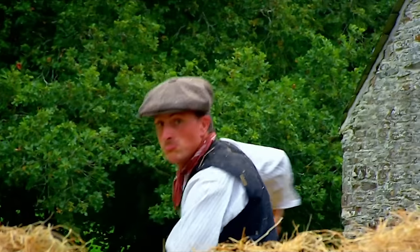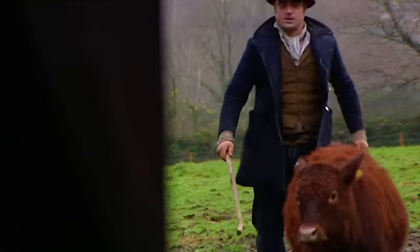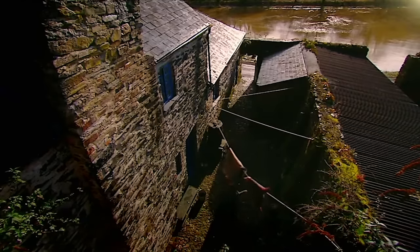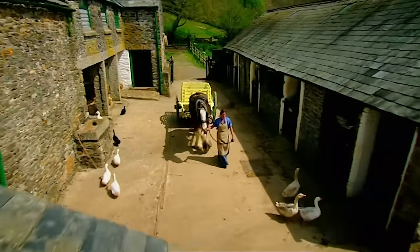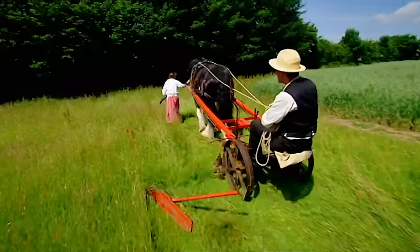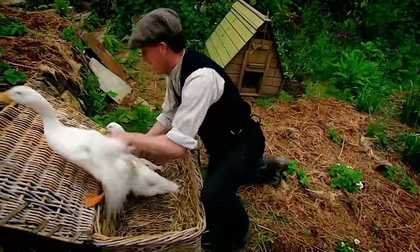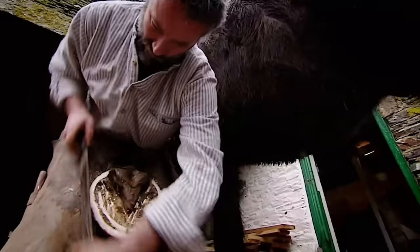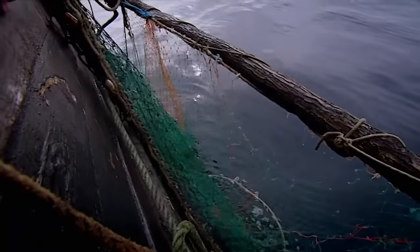Now at Morwellan Quay, archaeologists Alex Langlands and Peter Ginn and historian Ruth Goodman are going back in time to the early 1900s to live the lives of Edwardian farmers for a full calendar year. They'll not just be farming, but getting to grips with the rural industries that once brought wealth to Devon. Oh, wow! We got something!